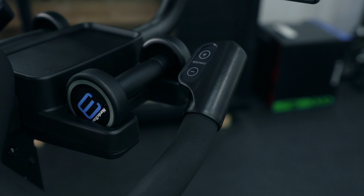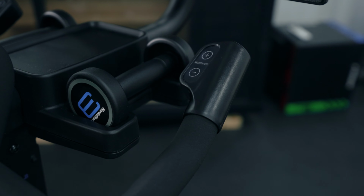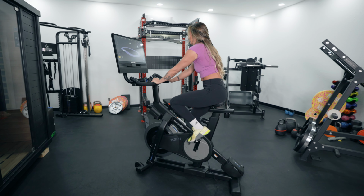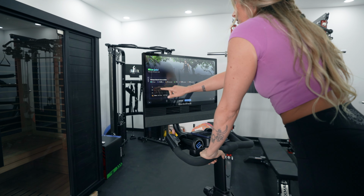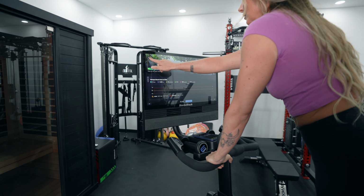All right, so this bike comes with 24 levels of magnetic resistance. It is super silent, really quiet. This is a very quiet and sturdy bike. With that resistance, you have the ability to either adjust the incline and decline on the handlebars and your resistance levels on the handlebars, or from the touchscreen itself. It functioned really well. The touchscreen is really responsive.